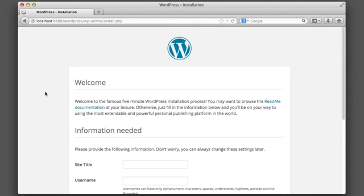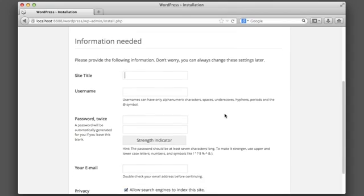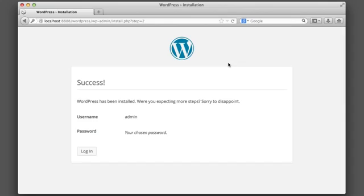And from here, it's pretty self-explanatory. You simply provide a name for the website, so that can be anything you would like in this field, and then provide a username, a password, and an email address, and then click Install WordPress. Next, you will see a screen saying Success.